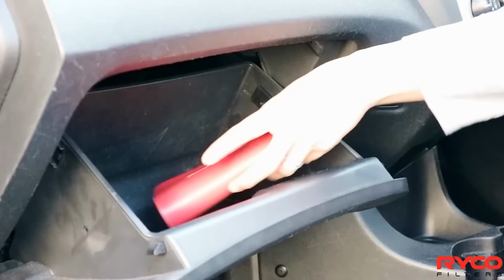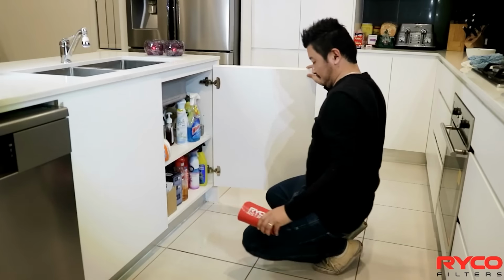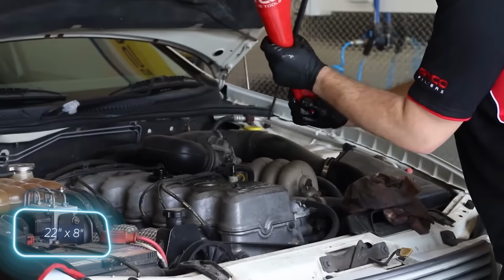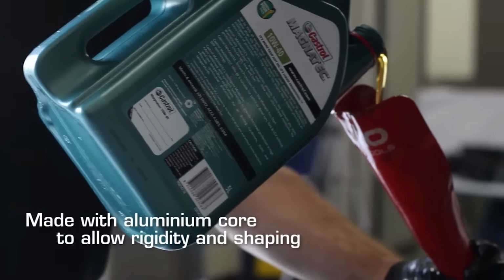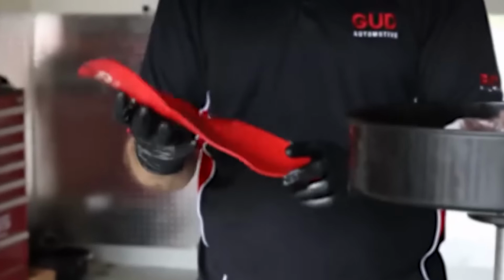The RST300L model can be shaped into a gutter or a tube. It measures 55 by 20 centimeters, so it can easily fit in the glove compartment. This funnel will last for decades, unless a dog mistakes it for a chew toy.